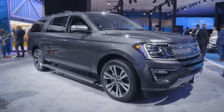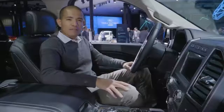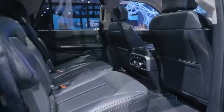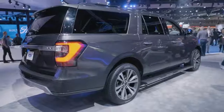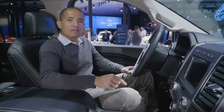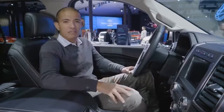The Expedition became our favorite non-luxury full-size SUV shortly after it was redesigned for 2018. It won us over with its exceptional passenger comfort, user-friendly tech, and its ability to tow over 9,000 pounds. For 2020, updates are rather light, with the biggest news being Ford's Copilot 360, which is a suite of advanced driver aids that's now standard across all Expedition trims.